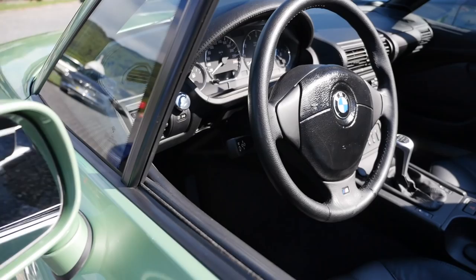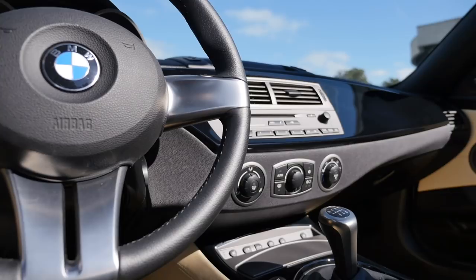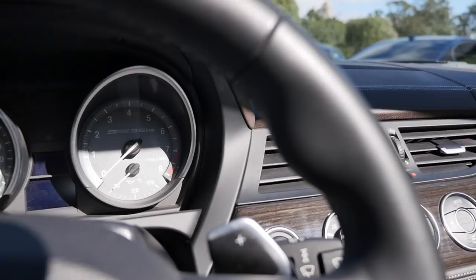Then the first generation Z4. This is also what you consider as, yeah, that already looks like a modern car. At that stage, more the infotainment systems were evolving, getting new screens and stuff. You can already see that at the second generation of the Z4, where the infotainment system is more prominent for sure, as you would expect it today.